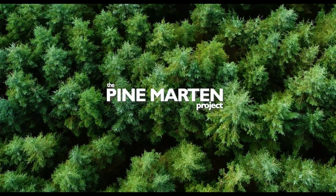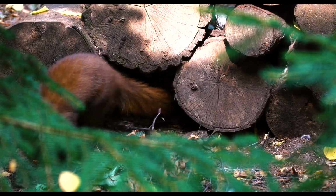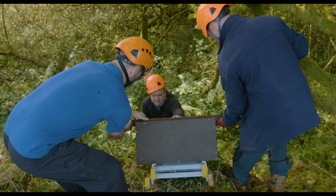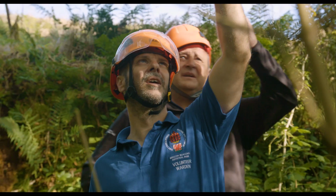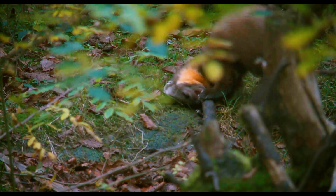The Pine Marten project is a project we decided to create through funding from the Sustainable Development Fund, working in partnership with Gwent Drug and Alcohol Services, the Vincent Wildlife Trust and Natural Resources Wales. The idea of the project is to provide den boxes as suitable habitat for pine martens to come into the national park and stay and breed, instead of just travelling through, being very transient and not really staying, adding the wealth of their beauty to the national park.